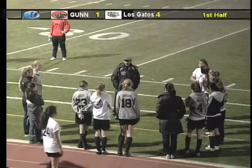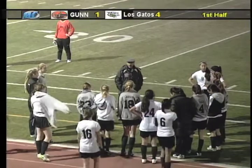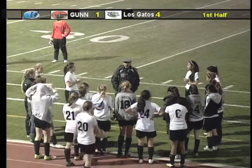We'll see what the second half brings for both Gunn and Los Gatos. Gunn has a little work on its hands. Needs to score a little more, almost double its season total tonight here. So Los Gatos really providing virtually all of the offense, with the exception of the one goal from the Titans. But Los Gatos really taking command of the field. The ball movement has been excellent. The communication on the field has been excellent.